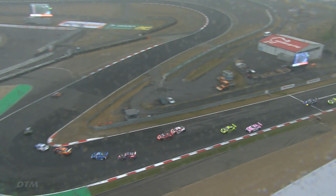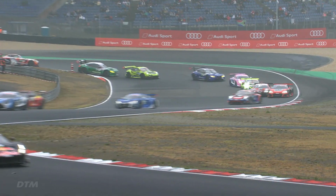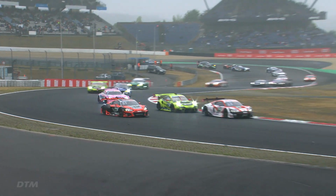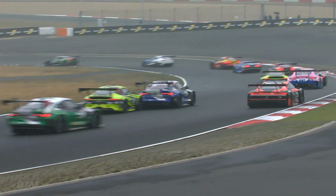Wasn't a great start in the end for René Rast, despite getting off the line well, and he found himself battling with old rival Nico Müller at the tail end of the top 10. Then the two Audis came together. There was contact on the way into turn 2, and that left damage and a puncture to the right rear corner of Nico Müller's Audi, who would eventually retire from the race.